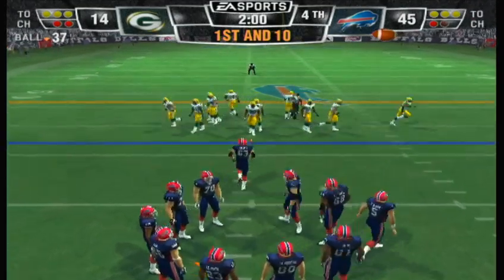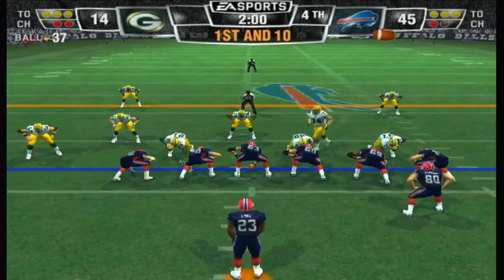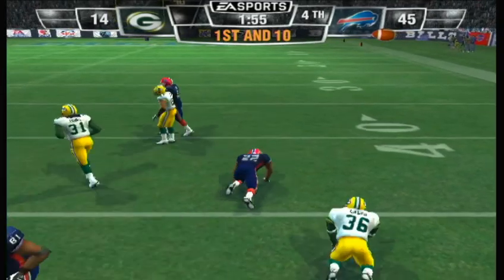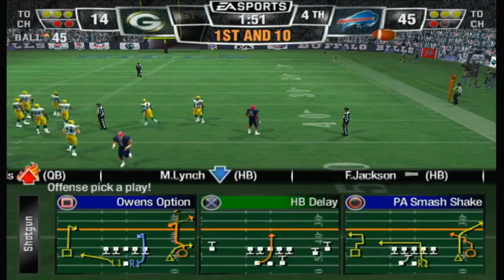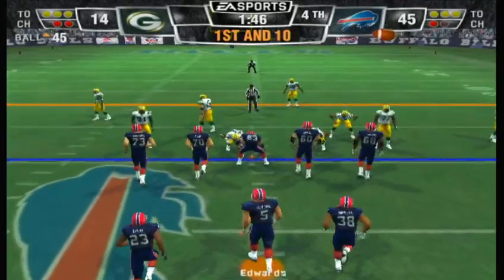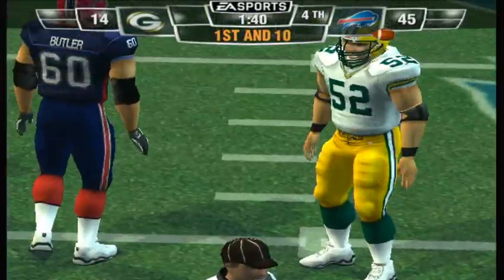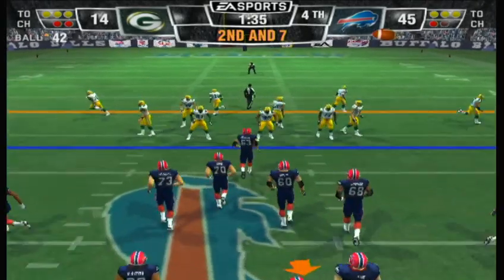We have 2 minutes left to play in this game. Set. They snap it to the back. They give it to the tailback. The 50. So, a pickup of maybe a 3 yard gain on the play. It's second down and seven to go. Ball on the 42-yard line.